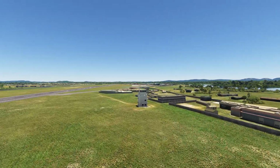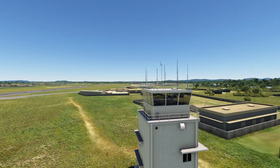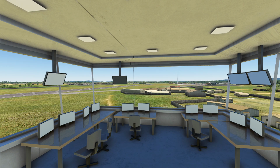Here we've got the control tower. Let's have a little look at the control tower. So that looks as though it's developed inside. Don't know if we've got any people. Let's go in and have a look. So there's a close look from the outside. And here we are inside. As you can see, it's very basic. No people. The screens are just basically white, which is perfectly okay. Given the price, really, it's perfectly as it should be. But again, it's right for development.